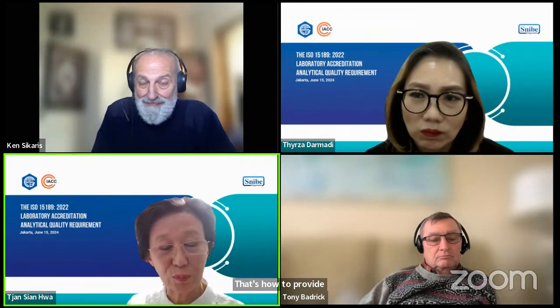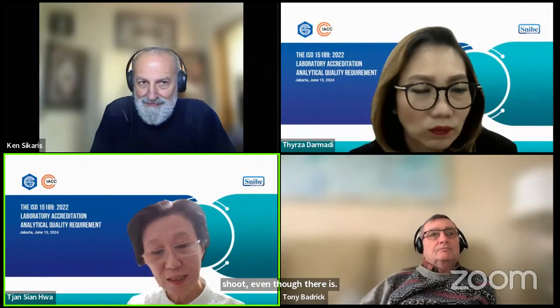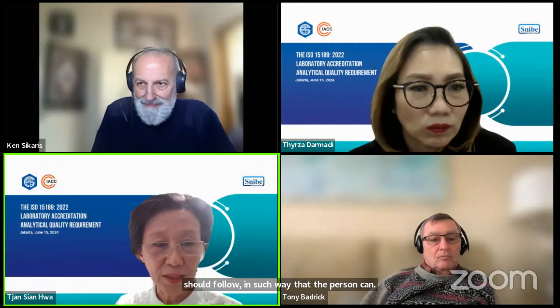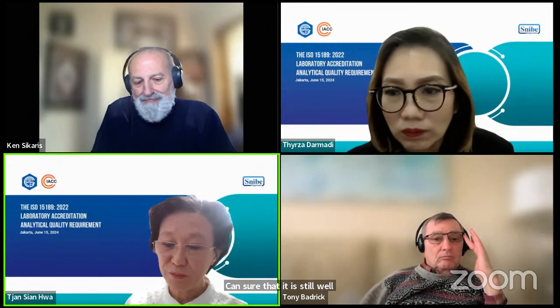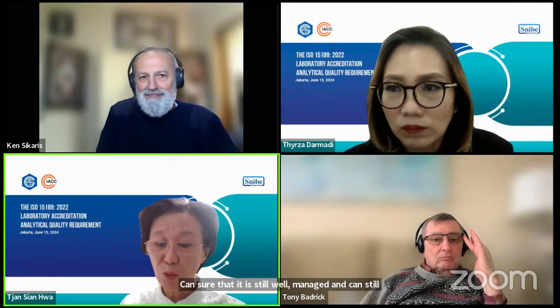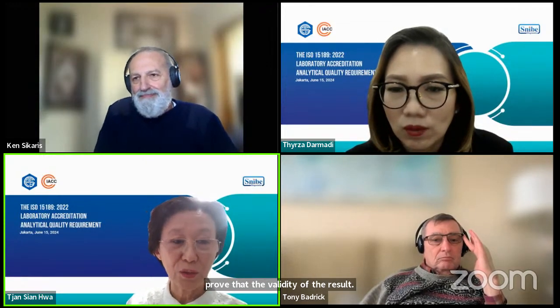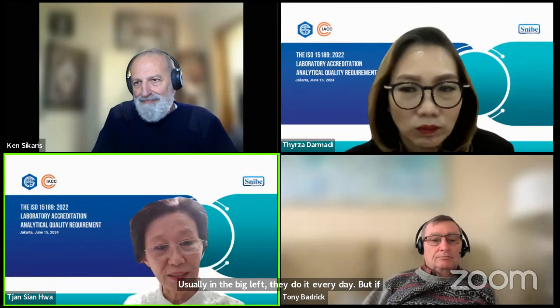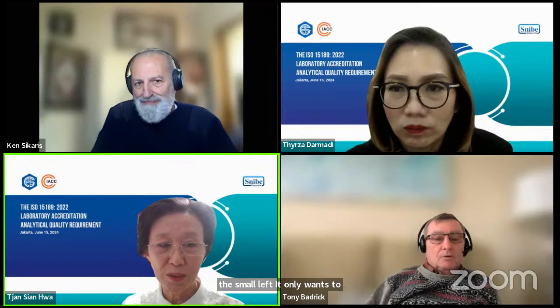So it should, even though there are limited resources, the procedure should follow in such a way that the person can show that it is still well managed and can still prove the validity of the result obtained, such as quality control. Usually in the big lab, they do it every day. But in the small lab, they do it only once a week. They don't have to do it every day. They can do it every time they have a specimen.